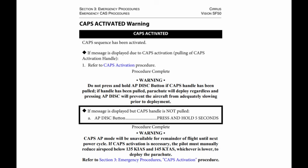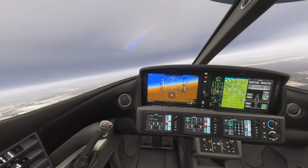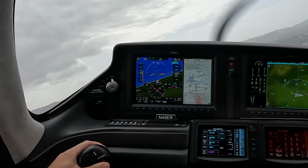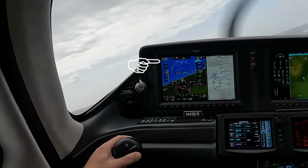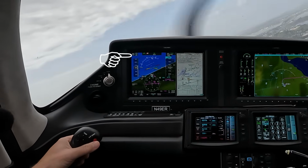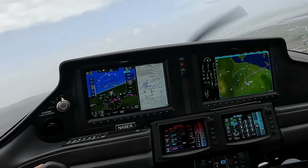So in this case, the aircraft had been transitioned into this CAPS deployment mode, even though the handle had not been pulled and the system wasn't actually going to deploy the parachute. But the pilot didn't recognize that he needed to hold the button for 5 seconds to cancel it, and so he eventually gave up. Now, to be fair, I had an autopilot anomaly recently, and it took me a good few seconds to figure out what was going on, and I was flying on instruments. I was supposed to be looking at the display in front of me. But I'd never seen a failure like this before, so I wasn't quite sure what to do or how to interpret it.